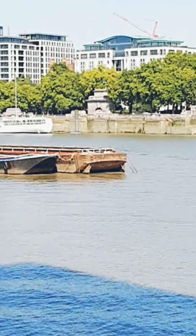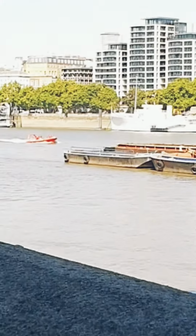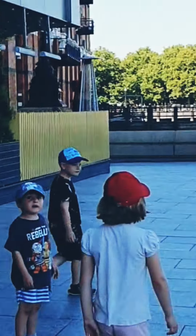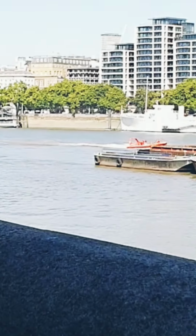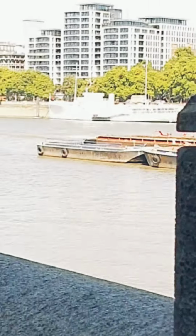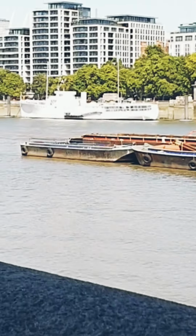So we've just got into London, got off at Blackfriars. Now we're just walking our way down South Bank, heading towards the London Eye and Shrek's Adventure, where we've got tickets booked today to go and do both those attractions. Obviously I can't film much family today because I've also got other children with me, so can't include those in any videos.